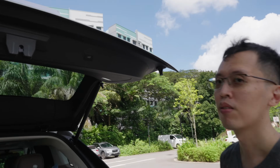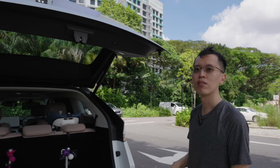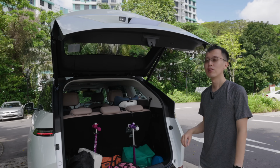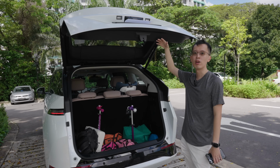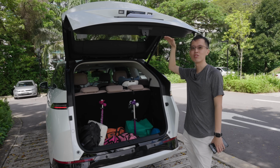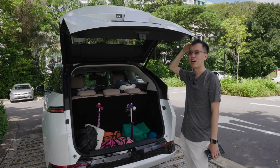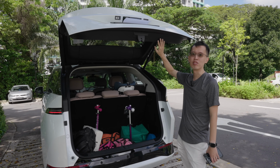Amazing. And now with a tall MPV like this, for yourself, you're quite tall, so you're able to click on the close button. But for people who are more fun size, are there any other alternative ways of closing the trunk? Oh, you can actually adjust the height to where you want it to go up to. So it's set to my height.